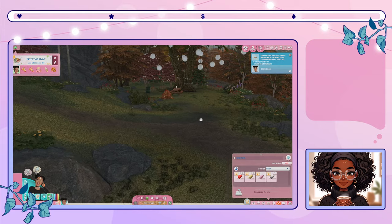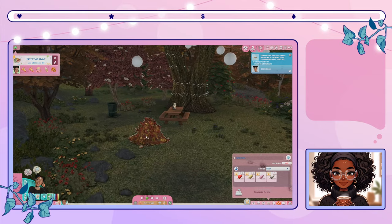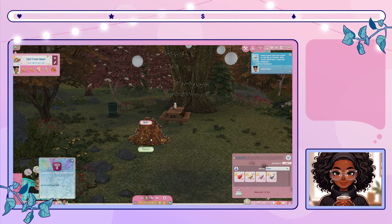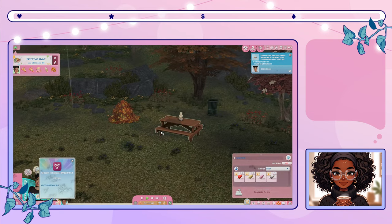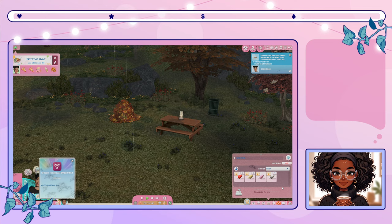Look at this cute little passage. We're actually in the fall right now, which is the worst time for us to be starting a Rags to Riches because A, it's going to be raining a lot, and B, it's going to be mostly cold. So we're definitely going to have to try and see if we can get her set up.